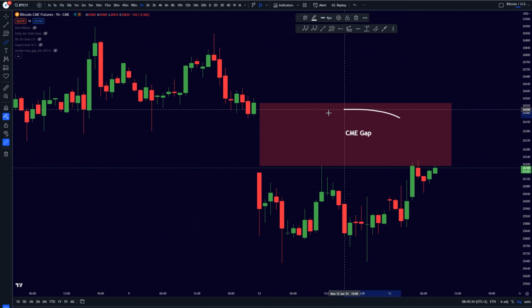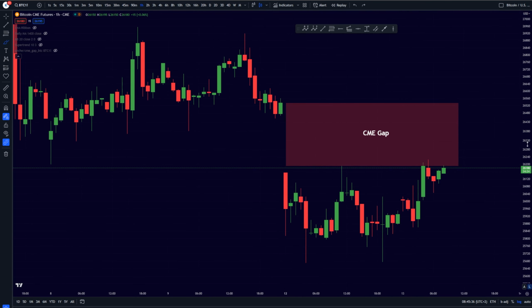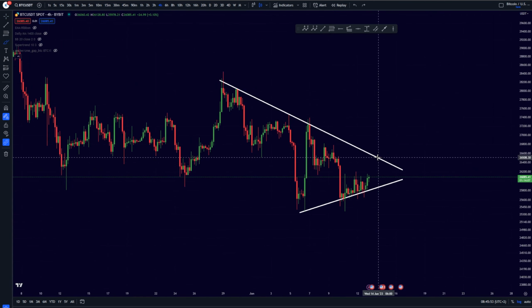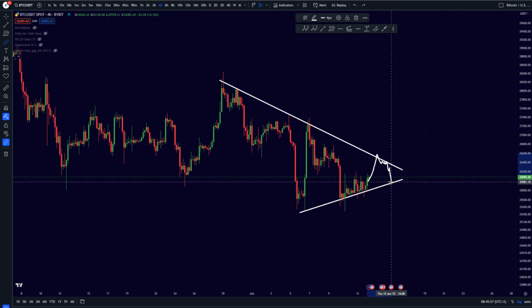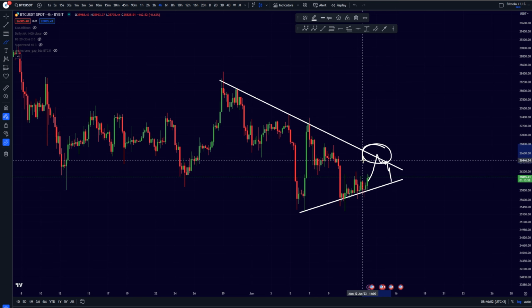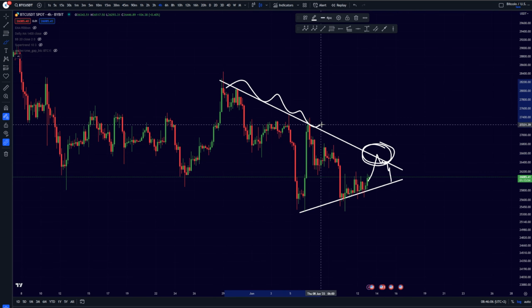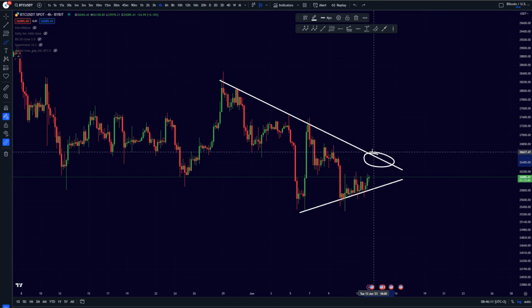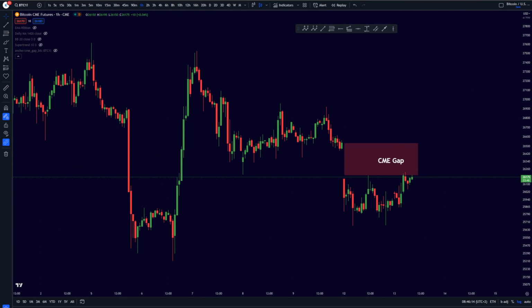And other than that, we still do have this CME gap above us, right? We can go all the way up towards the 26.5k level, and then the CME gap will be filled. And if we have a look at this symmetrical triangle, yes, we can still come up all the way towards the 26.5k level and still find a rejection from this level, because the resistance of this downtrending trend line is coming in at about the 26.5k level, which is also going to be exactly confluencing with this CME gap. So keep that in mind.